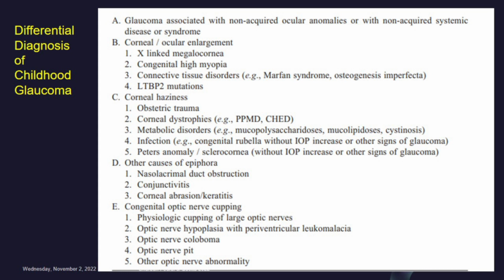Corneal haziness, again, may be caused by obstetric trauma, corneal dystrophies, metabolic disorders like mucopolysaccharidosis, infection, and Peters anomaly. It's again difficult. There may be glaucoma present, and one has to be very cautious because you cannot see the fundus when corneal haziness is present. Other causes of epiphora must be considered, because congenital glaucoma may present with epiphora: nasolacrimal duct obstruction, conjunctivitis, or some form of keratitis. Congenital optic nerve anomalies will also have to be differentiated from glaucomatous cupping.